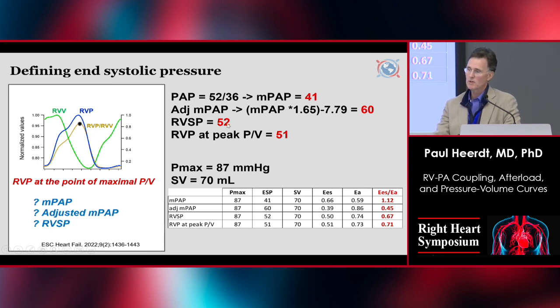But the RV systolic pressure is 52, and if I apply this methodology, it comes out that the pressure at the peak pressure of arm length is 51. So under these settings, RV systolic pressure very closely approximates. I don't know what you guys usually use for defining end systole, but... The mean. Huh? The mean. But the mean PA? Yeah, but I agree very much with this.